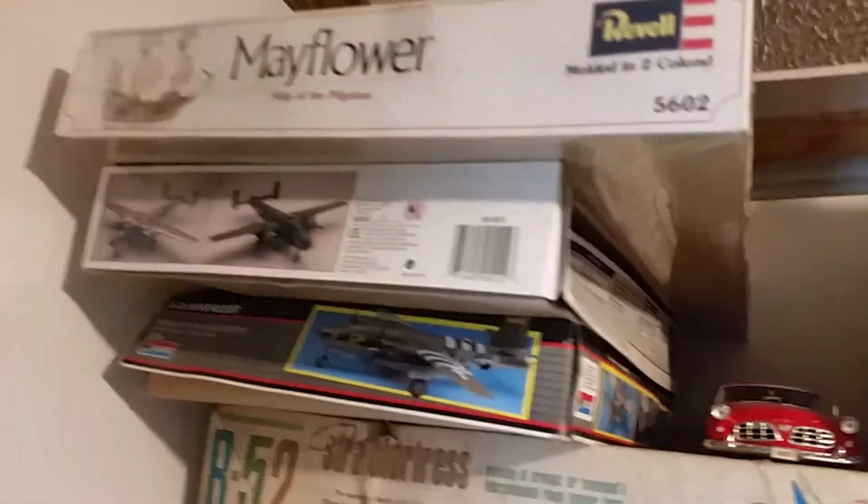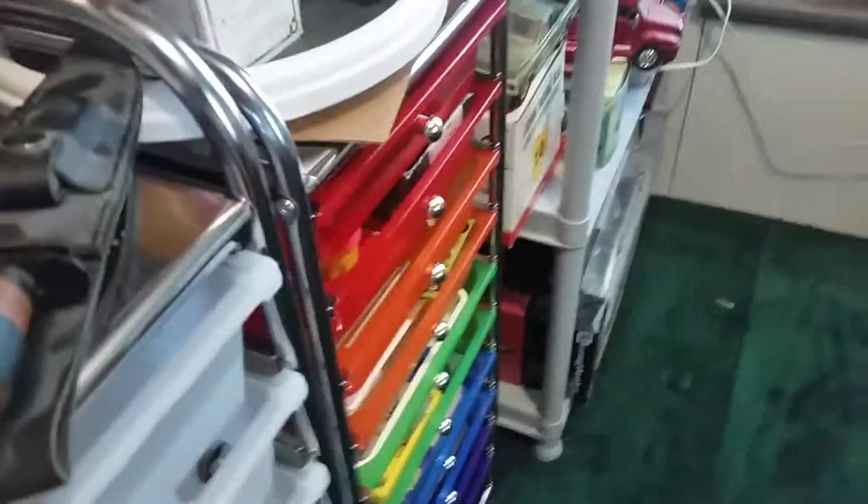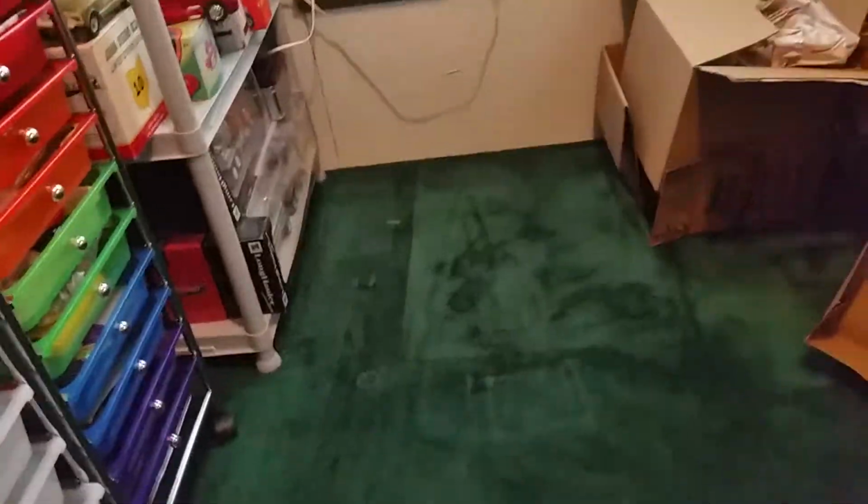A 1/72 scale B-52 my uncle started, and a couple other models, but a whole lot more room in here now. I can breathe. But that's what I did yesterday, fellas.